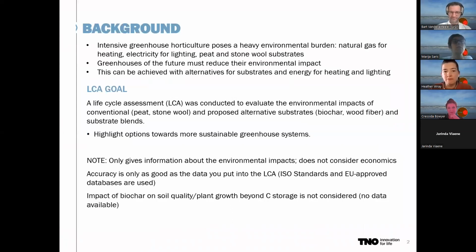So just to give a bit of background here and the motivation for this, and for any life cycle assessment, it's really to look at environmental impacts. Greenhouse horticulture has quite an environmental burden, including natural gas for heating, electricity for lighting, and conventional substrates like peat and stone wool. So there's a real drive to make greenhouse systems more sustainable and lower their environmental impact.